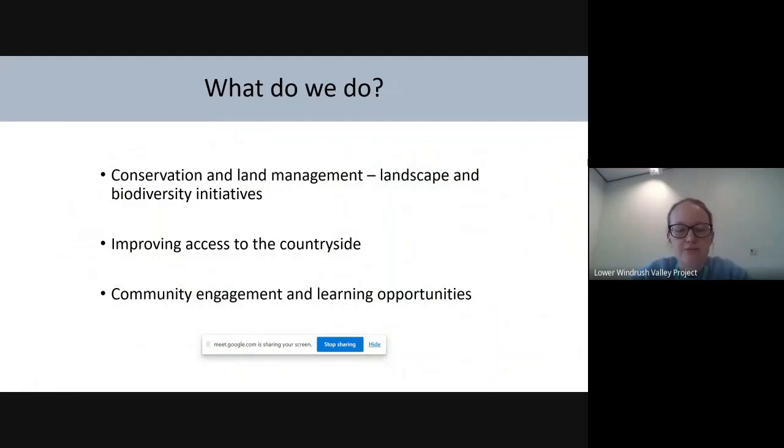So what we do is a combination of these 3 things: conservation and land management, so that's landscape and biodiversity initiatives, improving access to the countryside, and community engagement and learning opportunities.